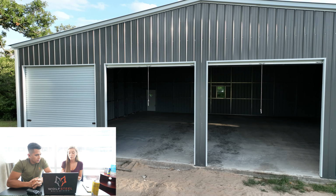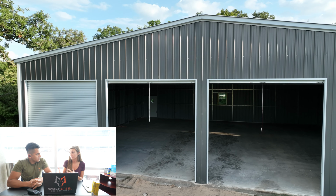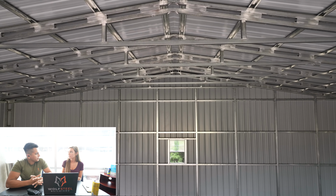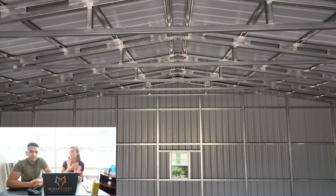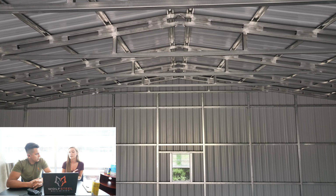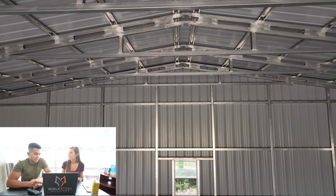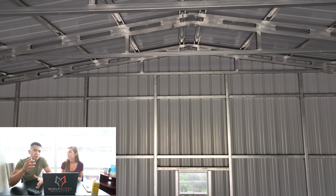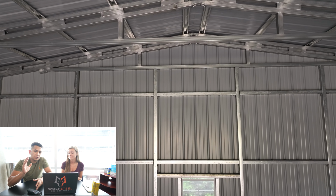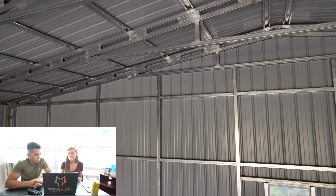If they would have liked to live in this building, we would insulate it, or add HVAC, all that good stuff. We would have recommended different doors and different windows, but this was very standard storage. But this still does the job for this building. It was a great building. I was there. Check out the video. I did a full detailed tour on this metal building, so make sure to check it out.